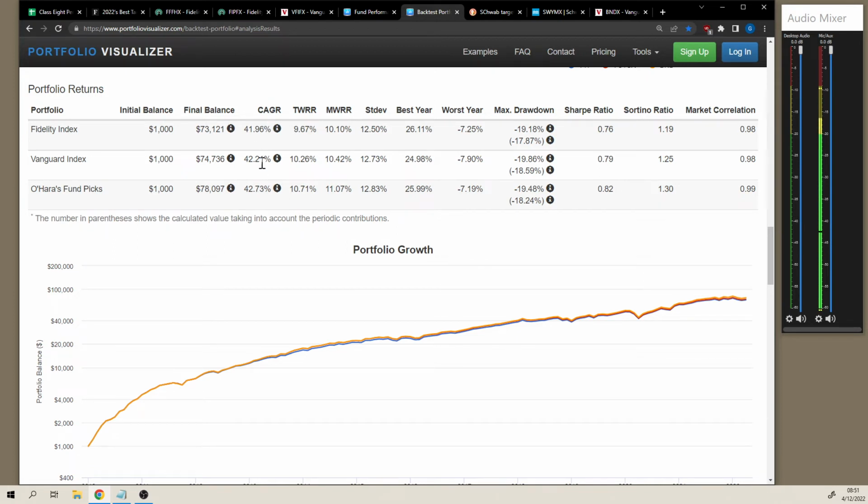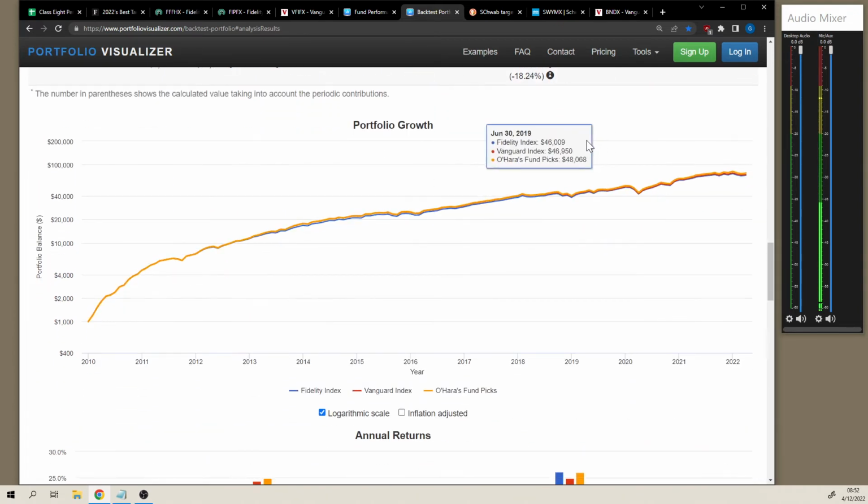Compounded adjusted gross return 42.73. I beat the Vanguard fund by under $4,000. The Sharpe ratio, I did it with a better Sharpe ratio, 0.82 versus 0.79.